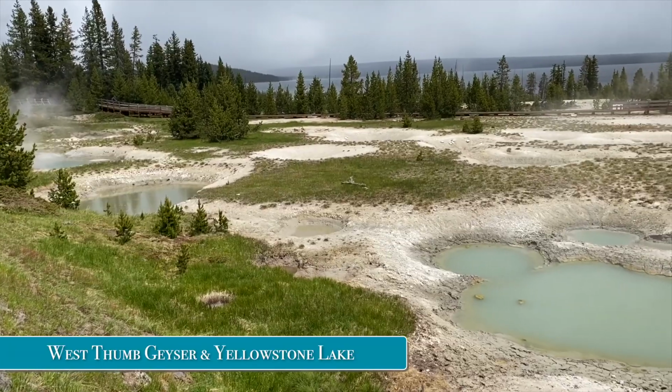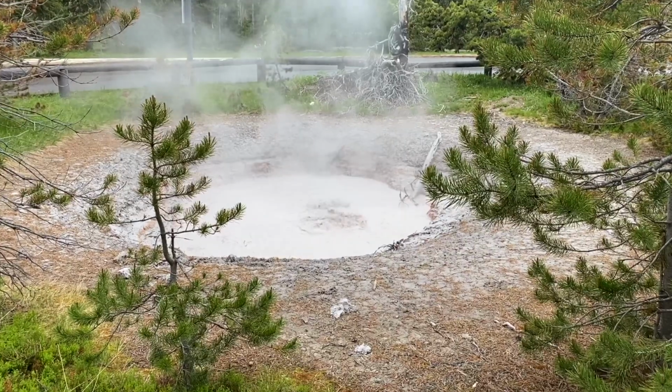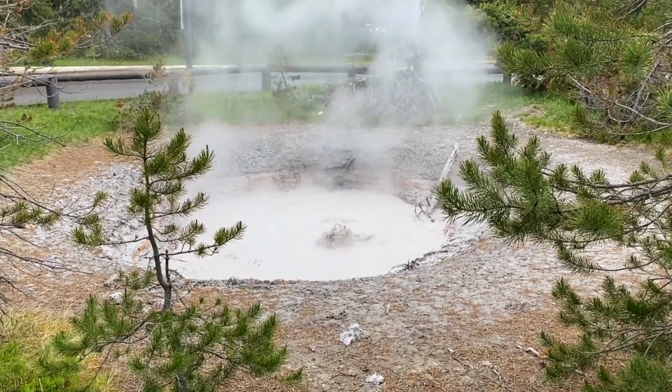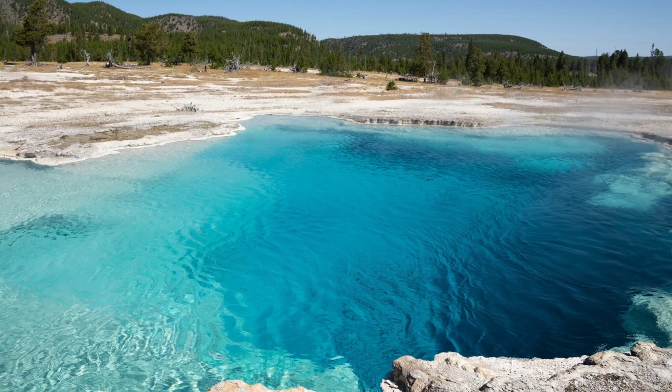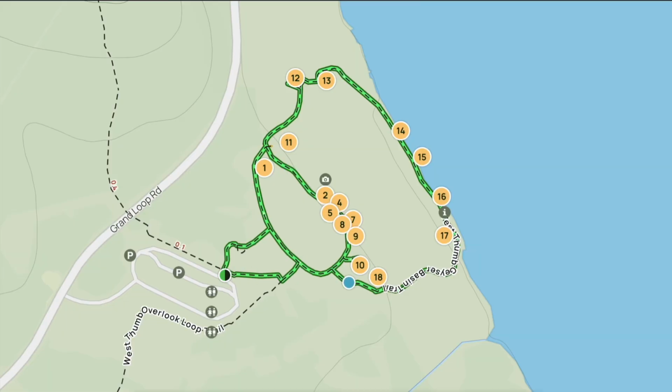West Thumb Geyser and Yellowstone Lake. West Thumb Geyser is another cluster of geothermal features right along the shores of Yellowstone Lake. Most of these geysers are aqua blue or white. There are two loops to explore the various geysers in the area. The outer loop is a half-mile and the inner loop is a quarter-mile.